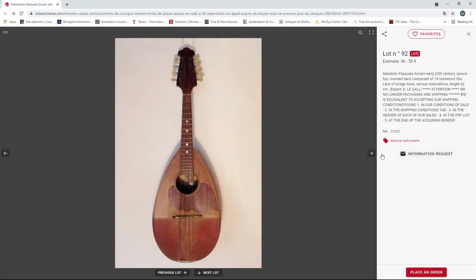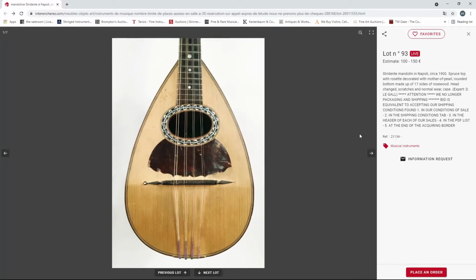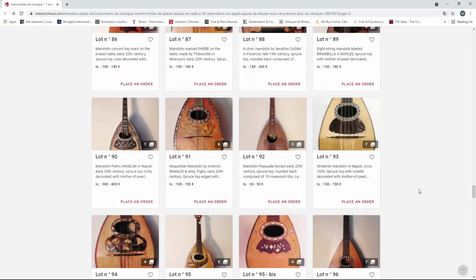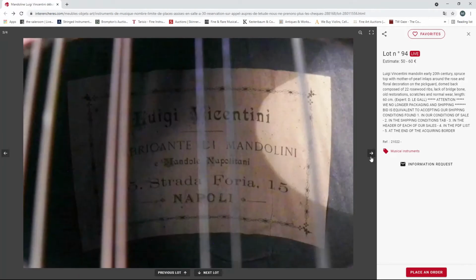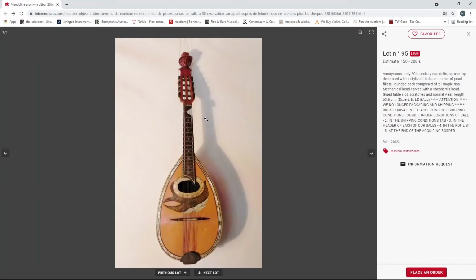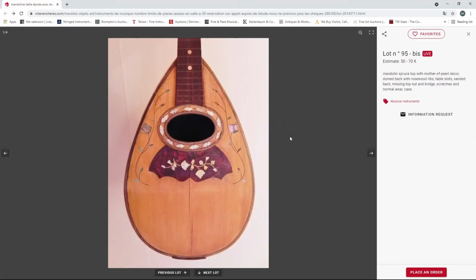Mandolin by Pasquale Soriani. A stridente mandolin in this case. Mandolin, Luigi Vincentini, 20th century. A lot of these mandolins are not particularly good, unfortunately. Anonymous mandolin, earliest 20th century. Interesting head and inlay work there. Another mandolin.